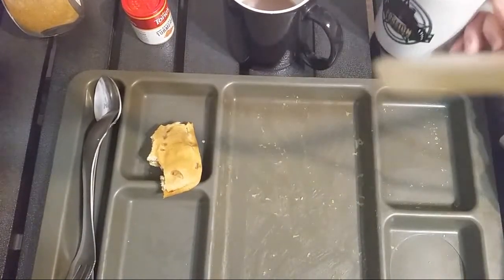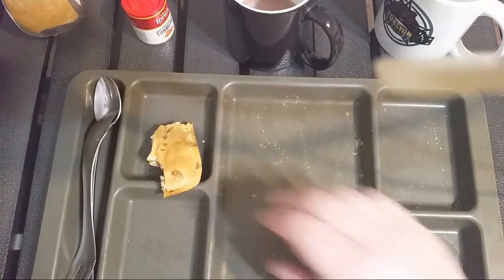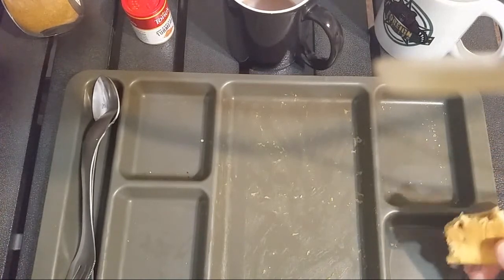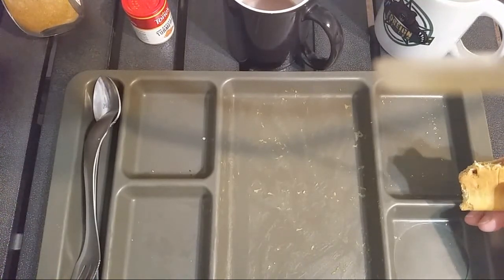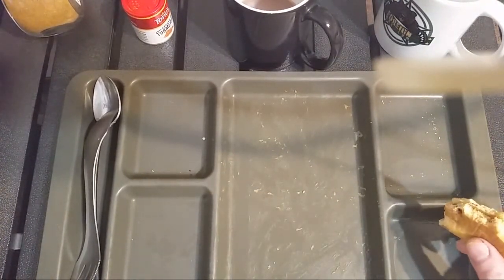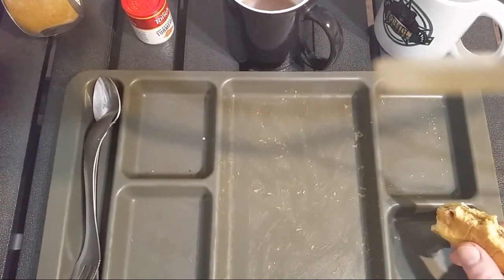Nothing like fresh eggs not too long out of the bird. But we had those for breakfast. Actually, we made them for lunch. Now, I guess it was breakfast, but we tried something different.